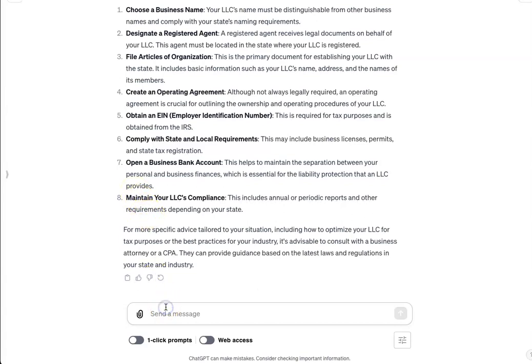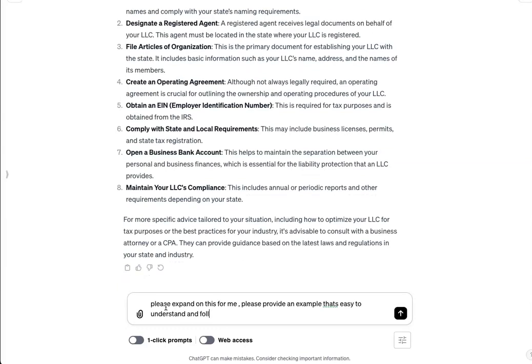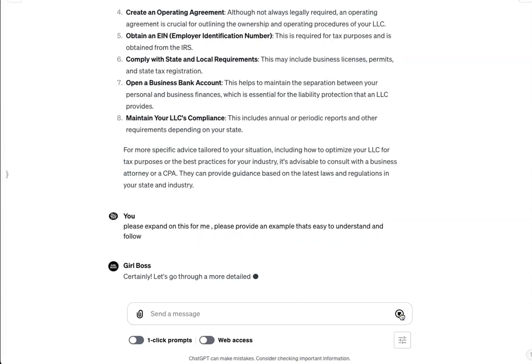But if you want it to go into depth, you can say "please," and be nice and courteous, guys. All right, I'm telling you, it makes a difference. Please, let's say, "Please expand on this for me. Please provide an example that's easy to understand." Oops. And follow. All right. We're just going to say this just for the sake of the video right now.